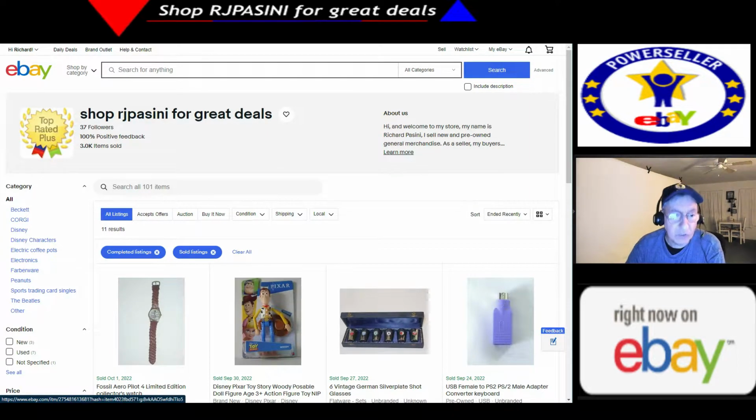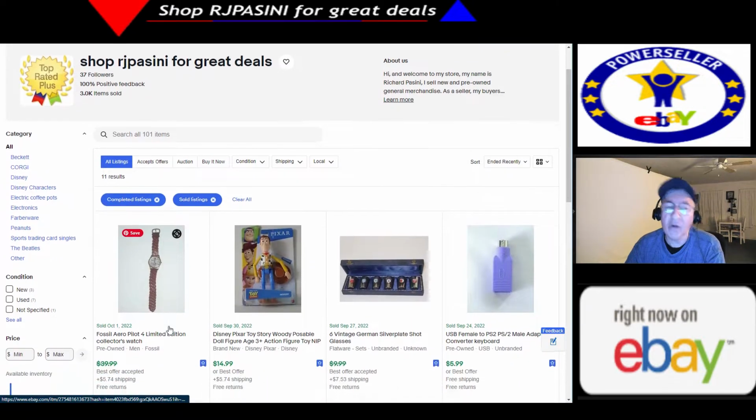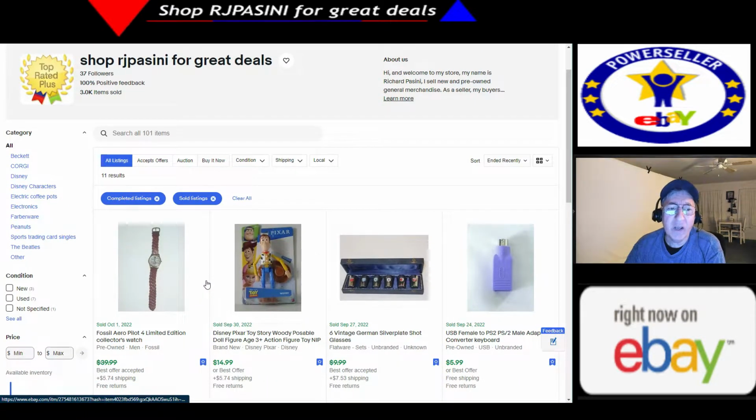For example, this Fossil watch. I don't really deal with selling watches, right? I picked this one up and I said, you know what? I'm not really into it, but let me try it. I got it for a decent price, not too cheap, but I picked it up and said, let me try it out. Sometimes with eBay, I found out one thing. Sometimes you got to pick up things, even if it's a little out of your niche or certain things that you don't particularly pick up, you might want to try it.